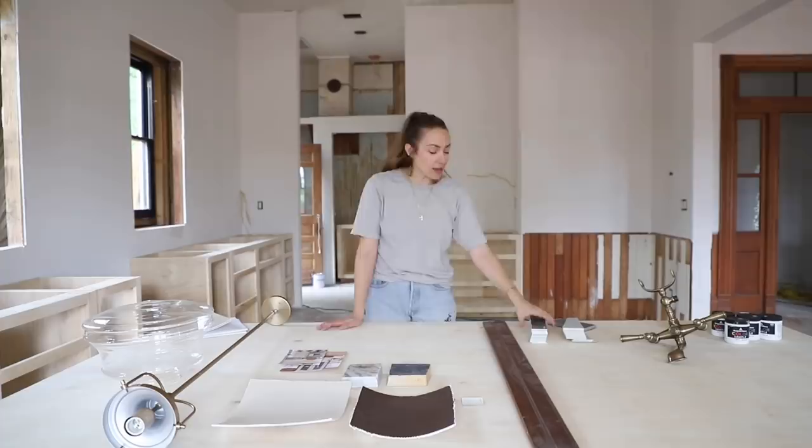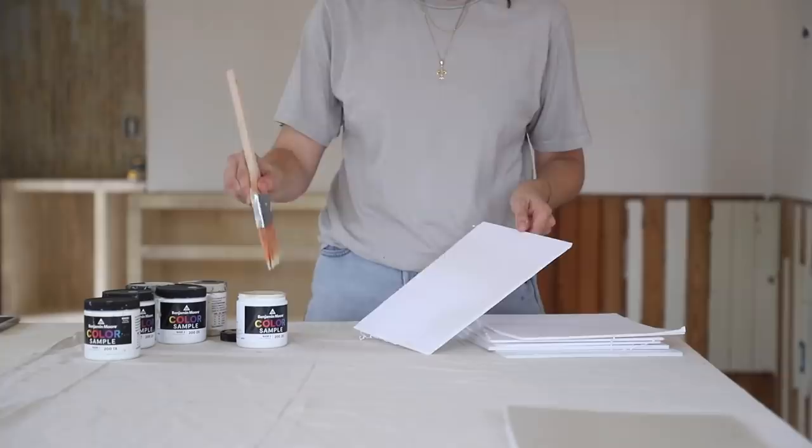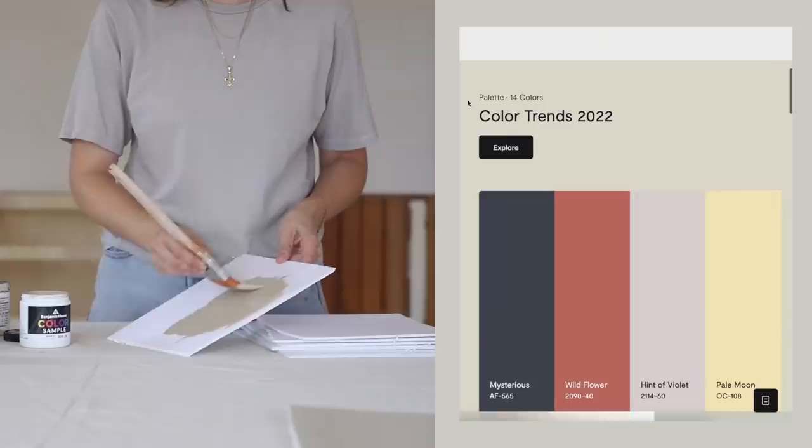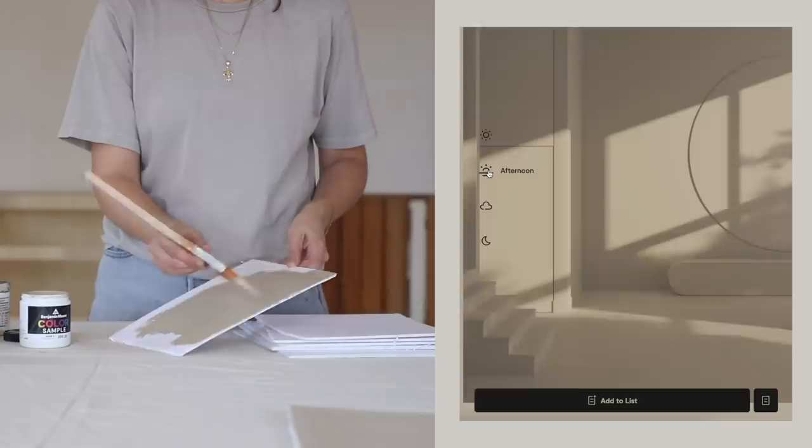I went in there to look at colors. I looked at the fan decks and I picked 7 colors that we're gonna be testing for the cabinetry and possibly the island. Once I picked these 7 colors from the fan deck, I went on Benjamin Moore's website because I like to see the color in a space. Benjamin Moore just recently updated their website so that you can see the color at night, in ambient light, in harsh daylight. It helps you get an idea of what that color is gonna look like in your space. So I found that really helpful.